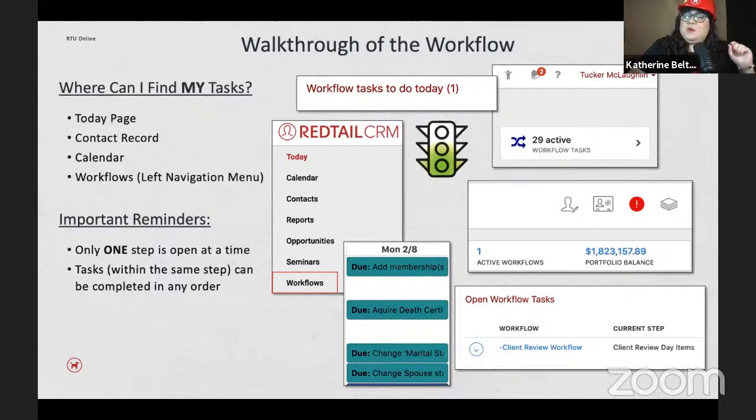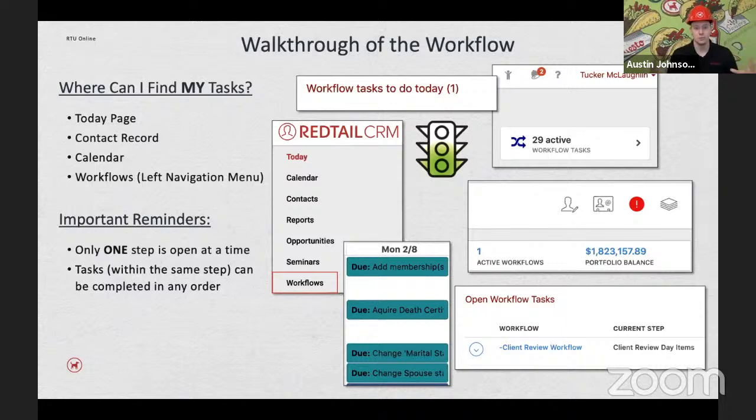Now, there's yet one more spot in the CRM. Austin, go ahead and explain that. Yeah, Curtis hit it earlier, and it's on that left-hand menu. It's called workflows. That's not where we go to build the workflows, but if we want to see our workflows that are currently in action, active or even completed workflows that we've done previously, we can go to that workflows tab. This tab is a little bit different because it shows you a high level of all of the workflows currently happening in the database. Then if I want to get specific on a particular workflow, I have to click into it to view the actual tasks.